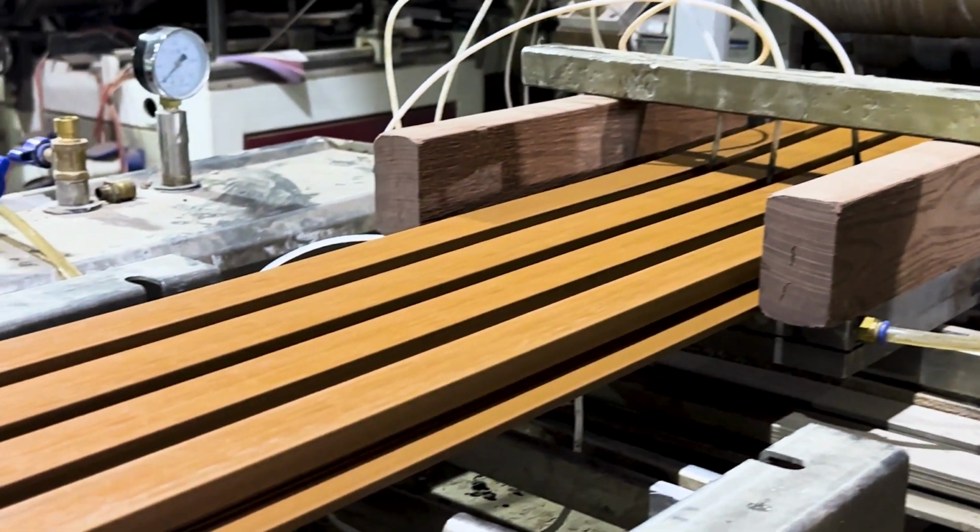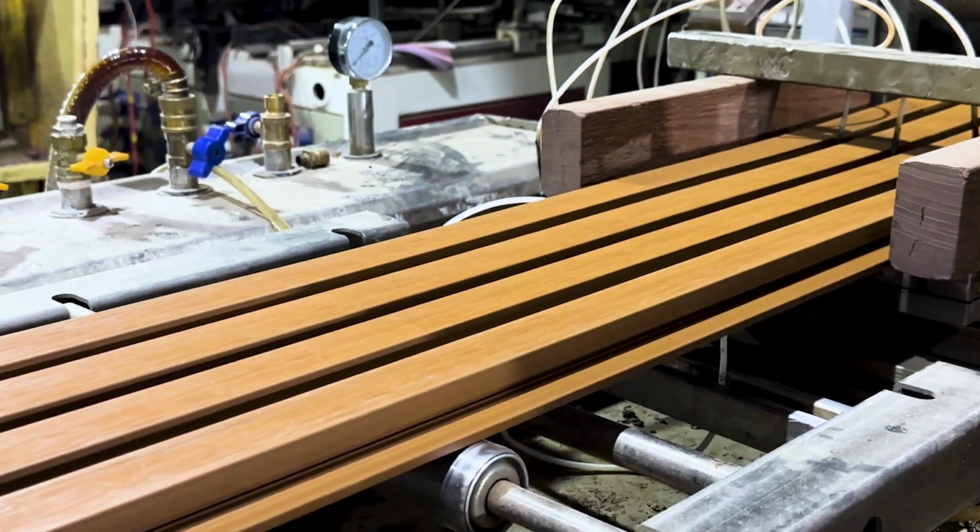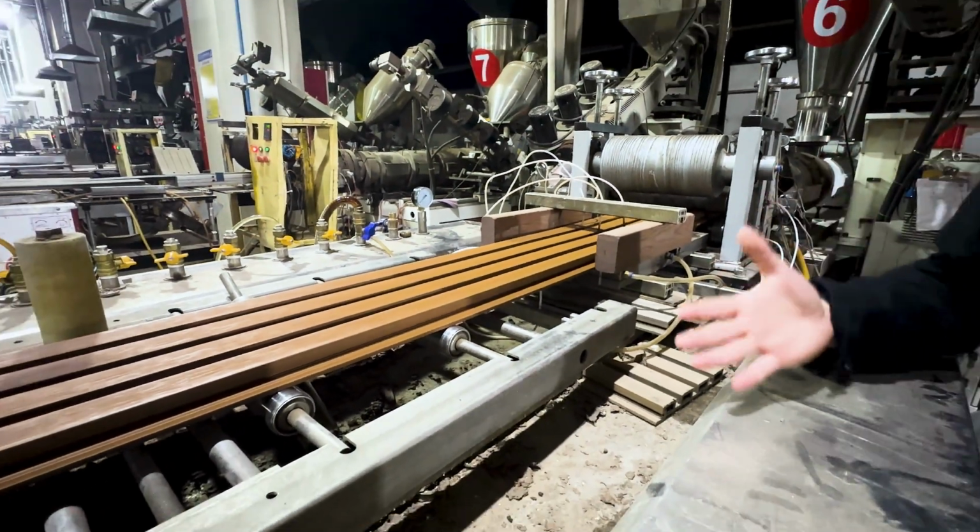It's much more environmentally friendly than wood because it's made mostly from recycled materials, and we just love using these materials on our home.